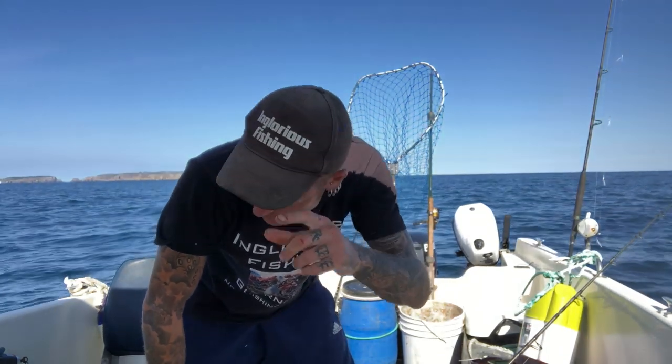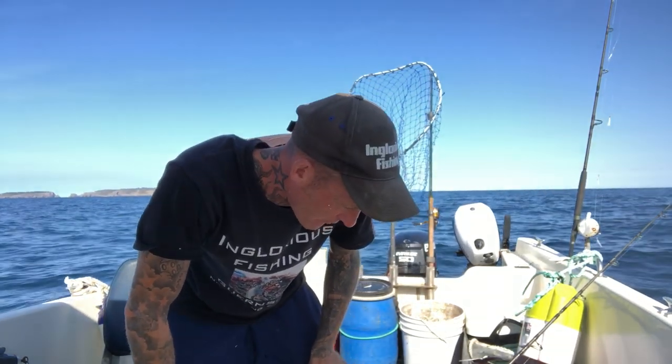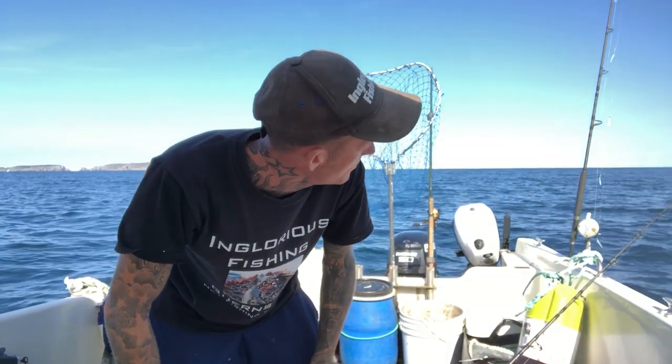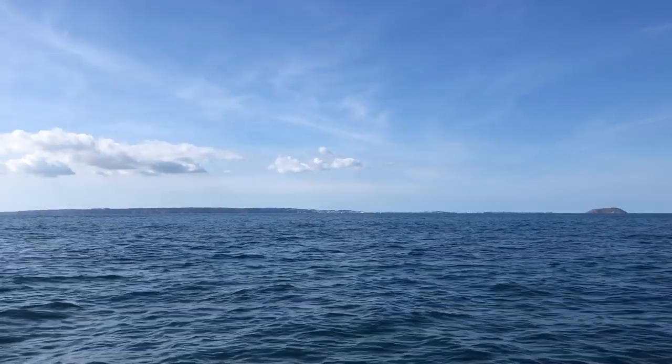It's Inglorious. Well, guys, got the rods out again. Cracking little session so far. I mean, been up here 3 hours. Don't get me wrong, about 3 hours we've been up here, from actually arriving, not including the trip up. And yeah, 10-pound turbot, 5-pound turbot. You ain't going to muck around with that. Stay tuned. Hopefully we get some more, baby.